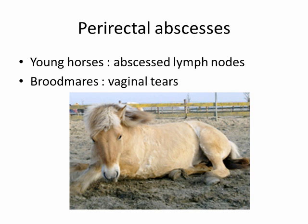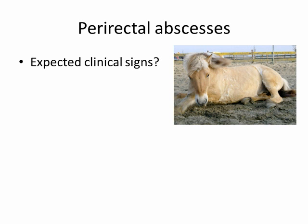In brood mares, perirectal abscesses are usually secondary to vaginal trauma, such as from pipette injuries or foaling. The wound occurs and then seals over, trapping bacteria inside. Before we talk about it, I want you to think through what you might expect to see in these animals.